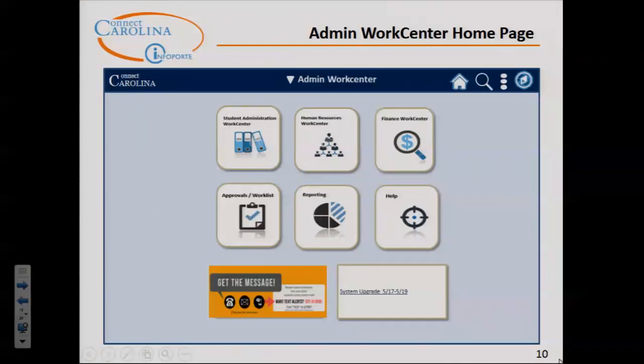So now the question is, where'd main menu go? How am I going to get around in the system? You told me I can use a tile, and the tile will go somewhere, but there's not a whole lot of tiles here. We have a lot more options in the system than those tiles that you just showed me, right? Okay, so let's talk about how to get around in the system.